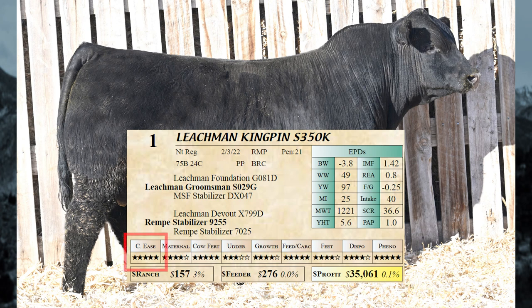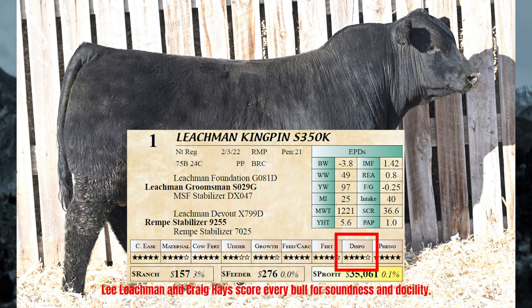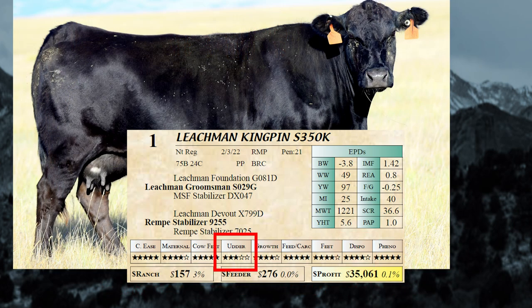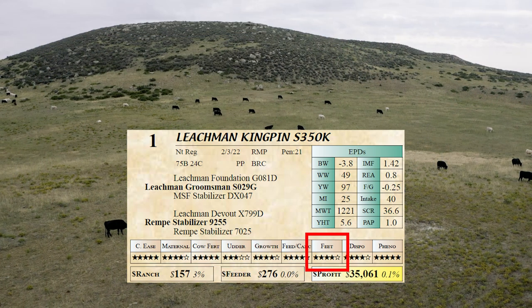If you want calving ease, you buy the bulls with 3, 4, and 5 stars on calving ease. If you want to really improve the disposition in your herd, buy the 4 and 5 disposition star bulls. If you want to improve udders, same story. 4 and 5 star udders will make a big improvement in your herd. And one that we've just added this year, 4 and 5 star feet.